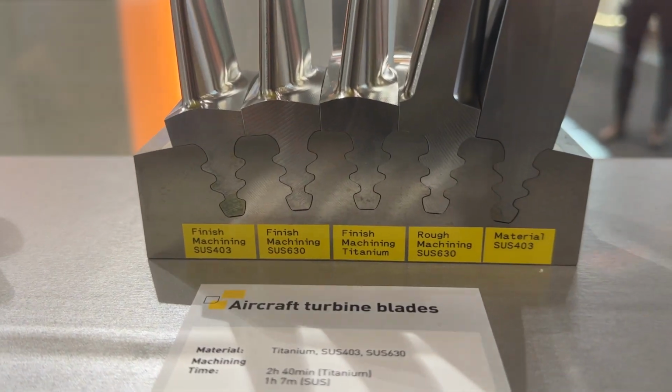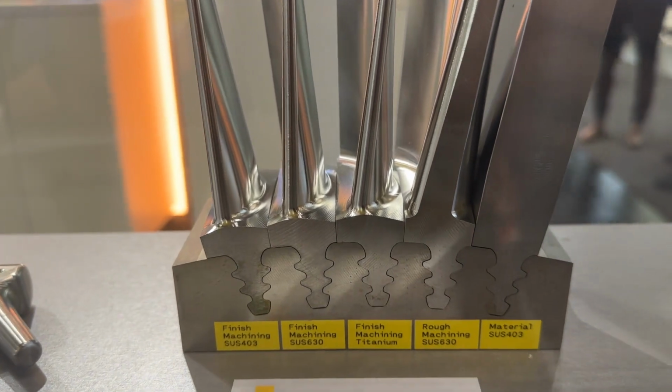This is the double dovetail that's used inside of aerospace airplane engines.